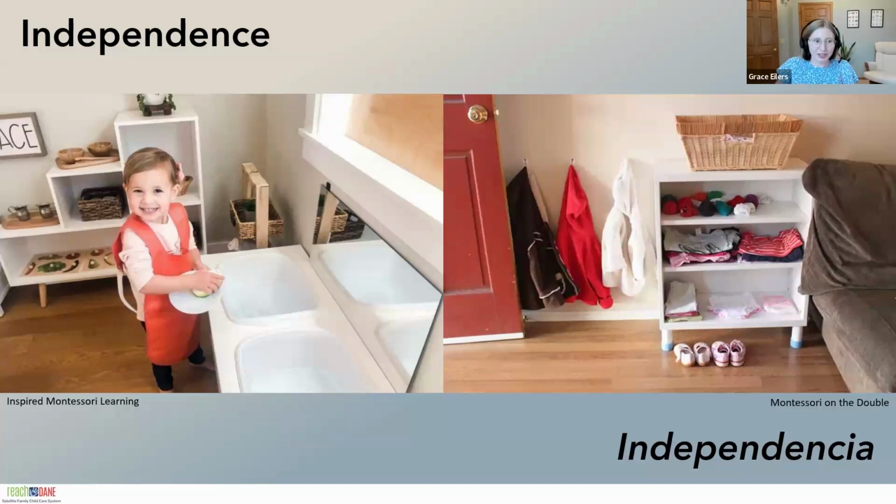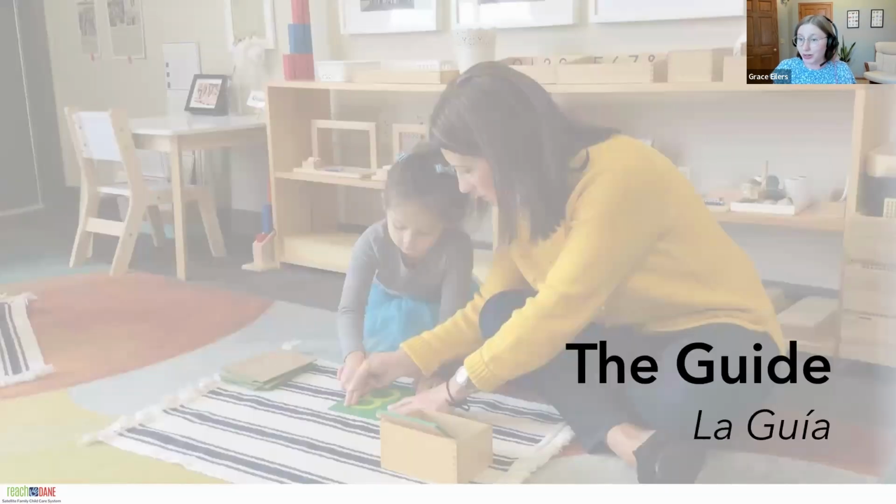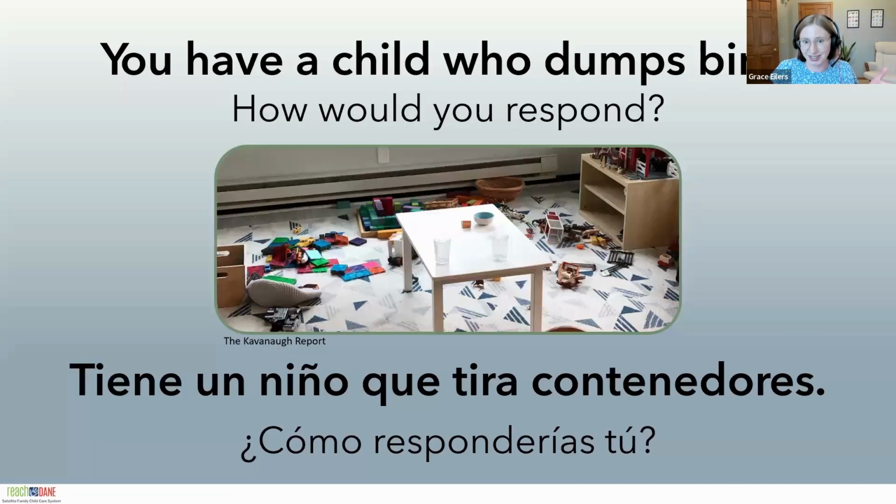Yeah, I just wanted to reiterate what you said, Lindsay, and just highlight how much work on the part of the educator goes into supporting children's independence. When we were watching that video and the child was washing dishes, the toddler was scraping, that doesn't just happen overnight. There is so much work that goes into it on the part of the adults. And that's what we are going to be talking about next, is the role of you as the guide, what the Montessori method calls the educators through this Montessori lens.